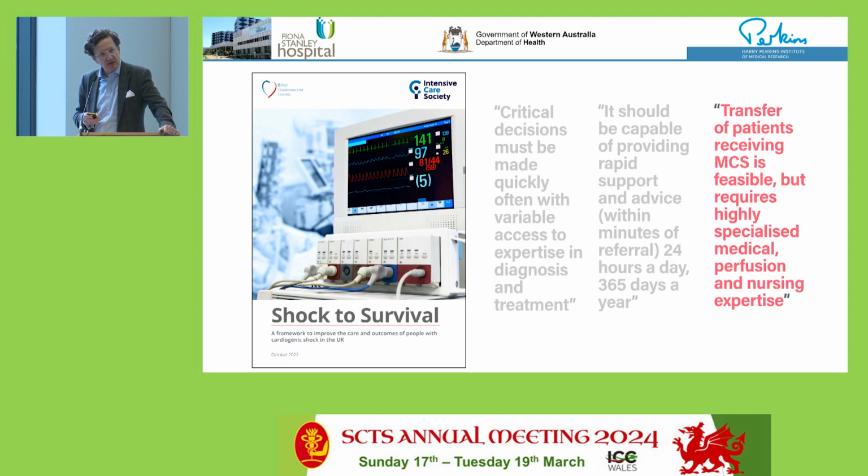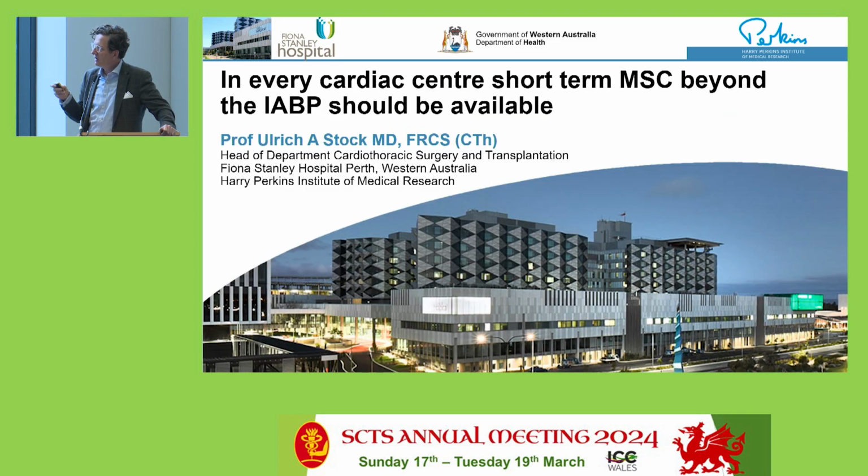You implant an ECLS, you can implant the impeller system, and then you can transfer the patient from one hospital to the other, because even if you save a patient on ECMO, central ECMO for instance, your ICU is not well trained and your ICU nurses are not going to be happy. So you need to transfer a fresh open chest maybe, or a fresh aortic dissection with an ECMO circuit from center 1 to center 2. That's really a challenge. So thinking back again, in every cardiac center, short-term MCS beyond the limb should be available.